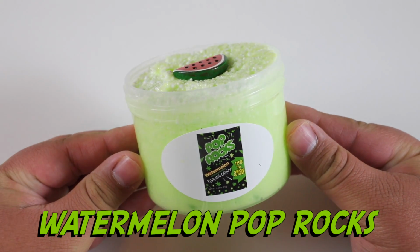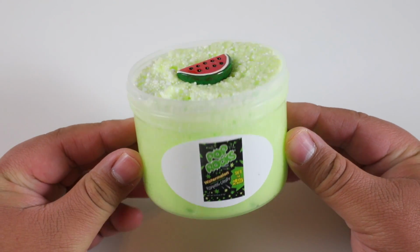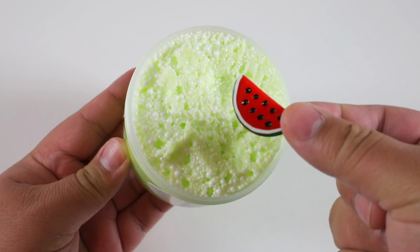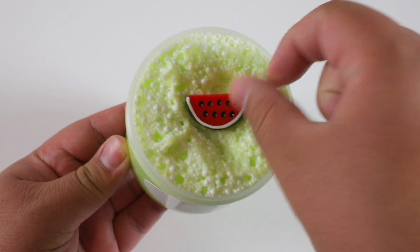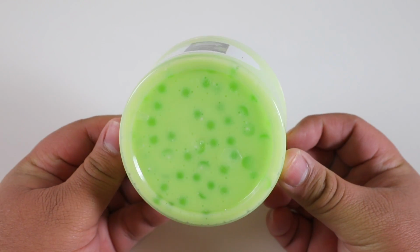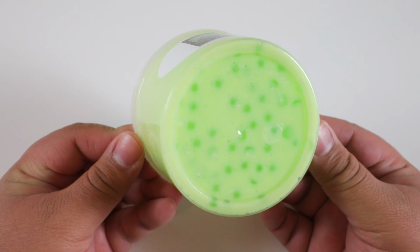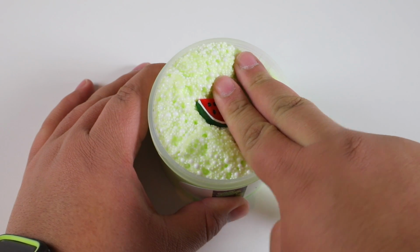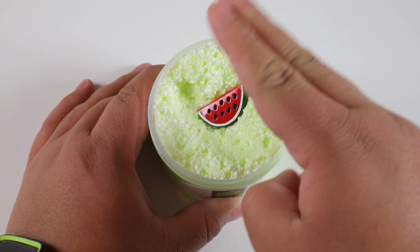Watermelon Pop Rocks. There is a funny clip for this slime here, so just keep on watching. But this one's a really cool slime. It is a clear and white glue hybrid slime. I couldn't get those words out for some reason. It's scented just like a mixture of real watermelon and also sour watermelon candy. It smells really good. The first 30 are going to come with a watermelon charm.